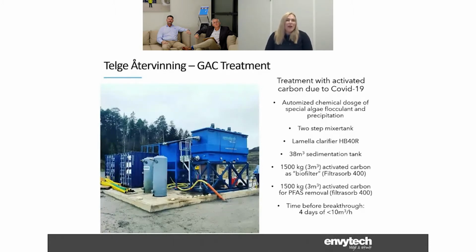We then had 2 carbon filters, 2 times 1,500 kilos of activated carbon. The first one was just really to knock out anything from DOC to organics and stuff like that. And the second filter was actually going to handle the PFAS. And I really thought that this was going to work, but as we started it, it just took 4 days, and the PFAS levels going in were just as high as going out.